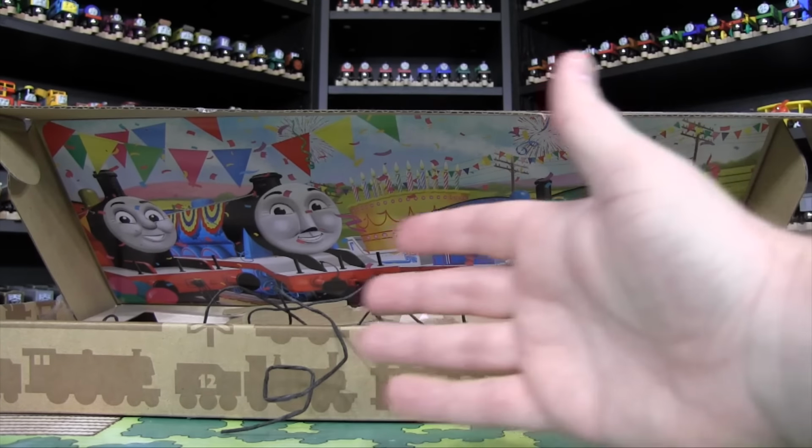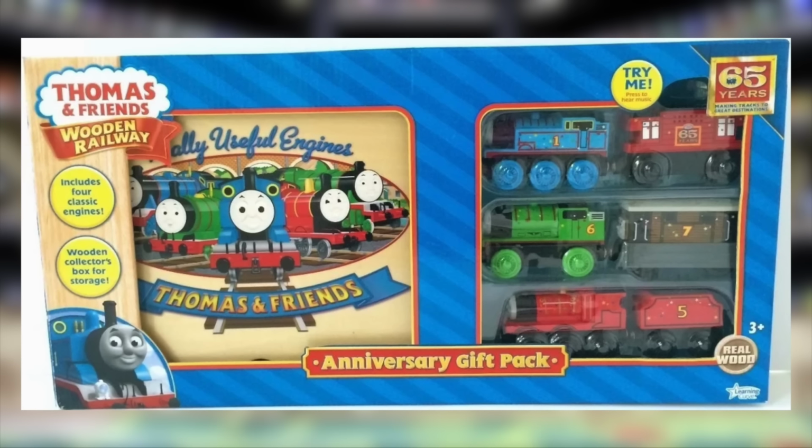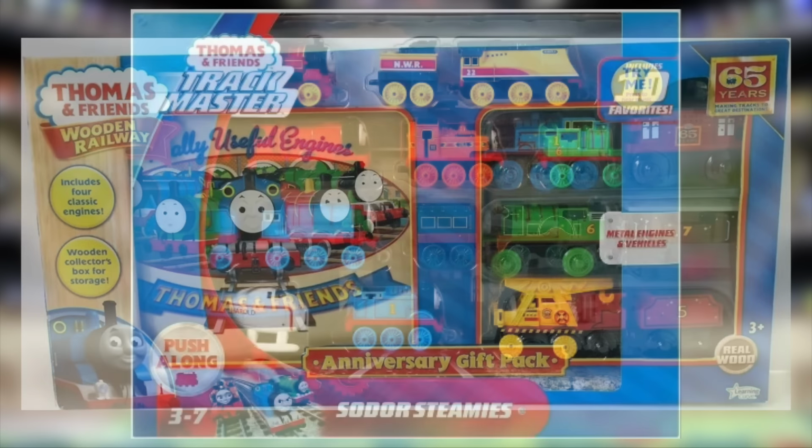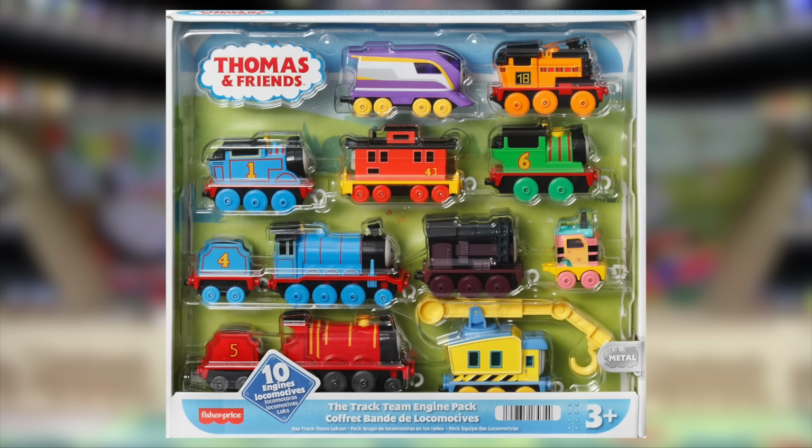In a perfect world, honestly, I'll throw up a picture of what I would have liked this set to look like, where the engines were immediately displayed on the outside. Here's a Wooden Railway version. And the last couple of metal train slash push along ranges of merchandise we've had, they always do some type of mega character pack, and I think they do a really good job. Here's the All Engines Go version. There's 10 engines in this pack, and they're all displayed front and center, and that should make a kid jump for joy. Look at all of the trains you are about to have.